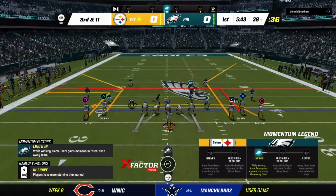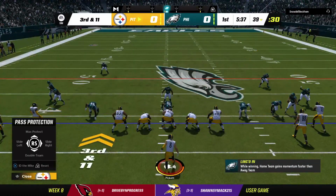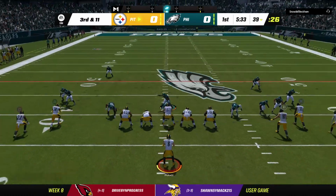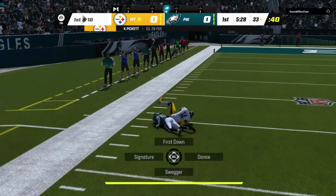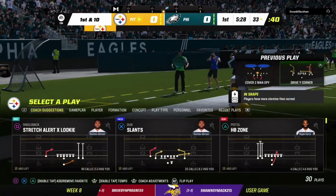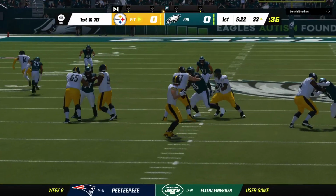And this 3rd down looking very tough after the holding penalty. 3rd and long. Back to throw. Pickett. Pass complete. George Pickens with it. Now he's going to get this all the way down inside the 35. A first down and then some. Give him 29 yards.